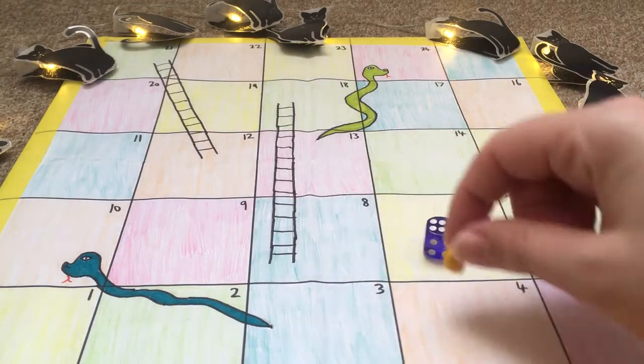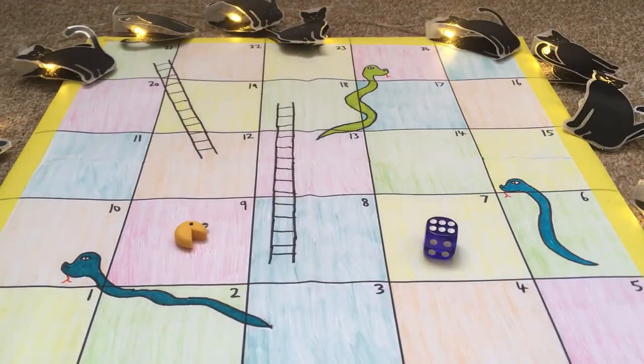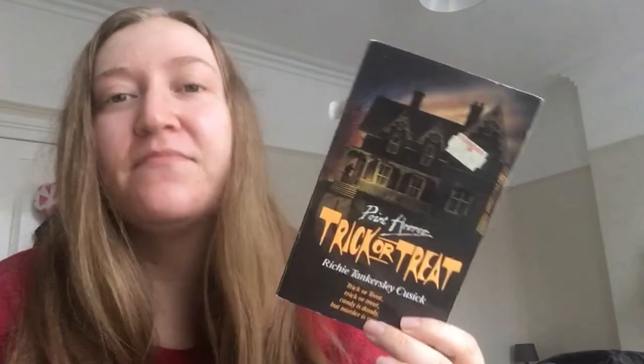1, 2, 3, 4, 5, 6. We have pink and we have Point Horror. Here we have a fantastic prompt because I was hoping to read at least one Point Horror book this October, and I've gone with Trick or Treat by Richie Tankersley Cusick. I should really learn to say that name.